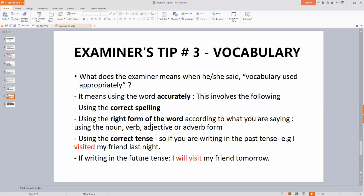So you should learn the different forms when you use a particular word, or when you learn a particular word. You should learn all the right forms, all the forms of the words. You should know the noun form, the verb form, the adjective form. This is very important because it comes under using the word appropriately.